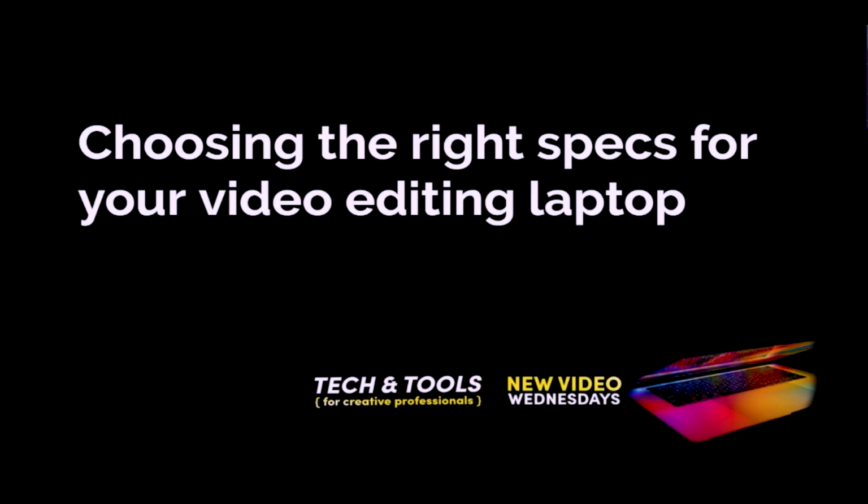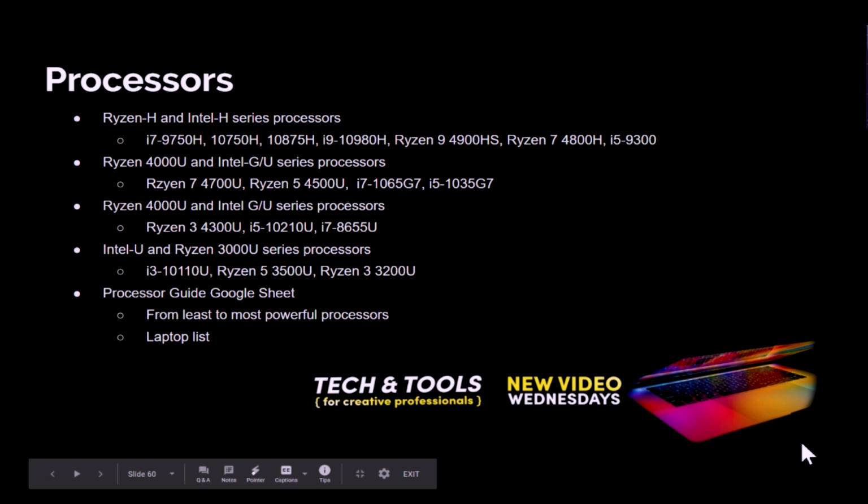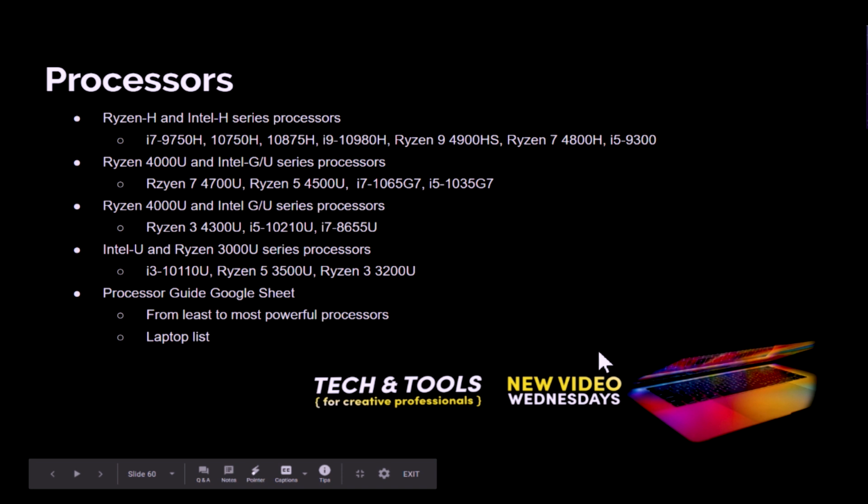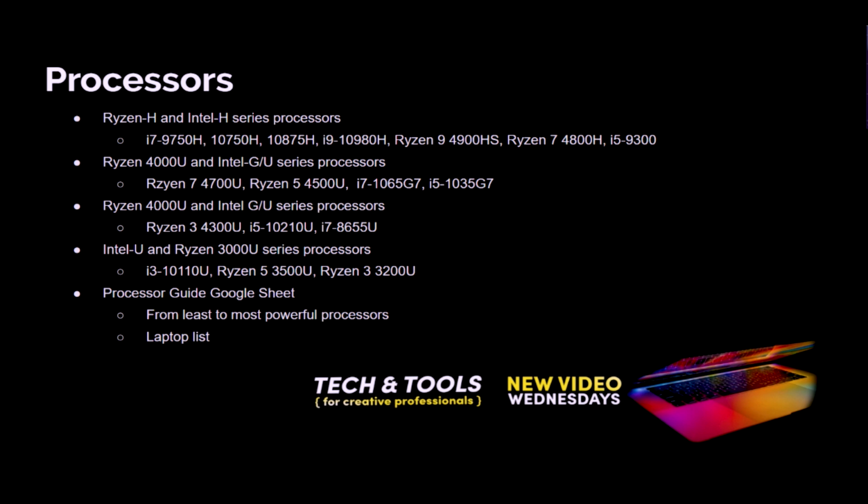The first thing that we're going to take a look at is the processors. So Ryzen H and Intel H processors. These are something like the Ryzen 9 4900HS, or the Ryzen 7 4800HS, or the Intel i5 9300H, or the i7 9750H, or the 10750H. Okay, so these processors are going to be the highest performing processors offered by Intel and Ryzen. They are going to beat out most, if not all, of the U processors.